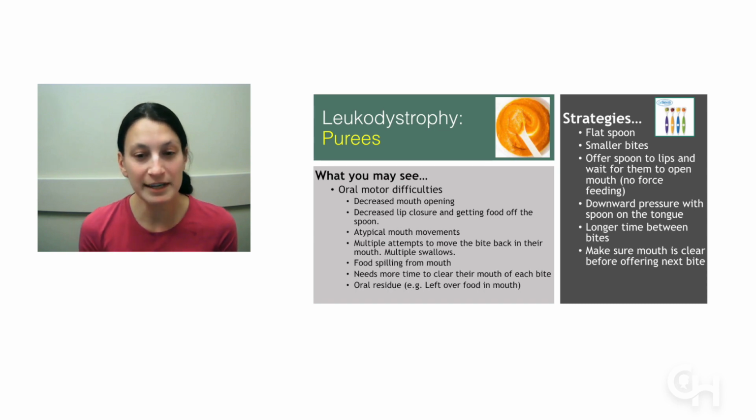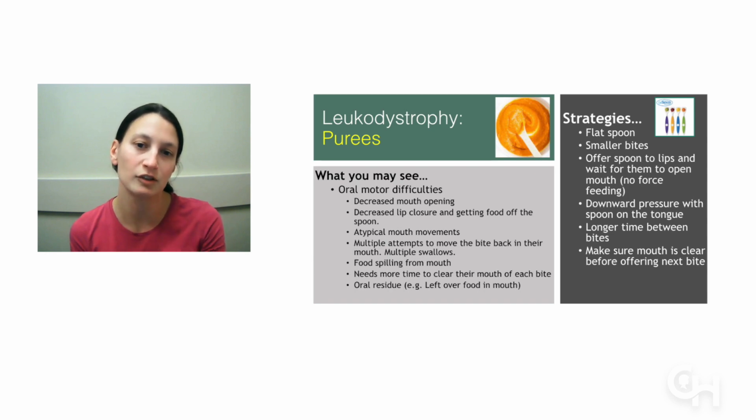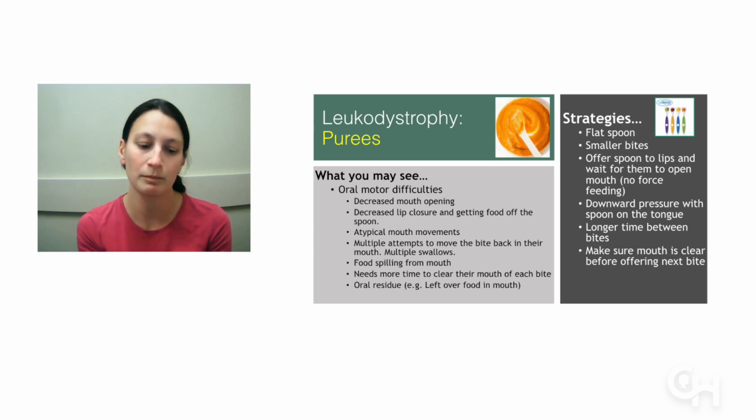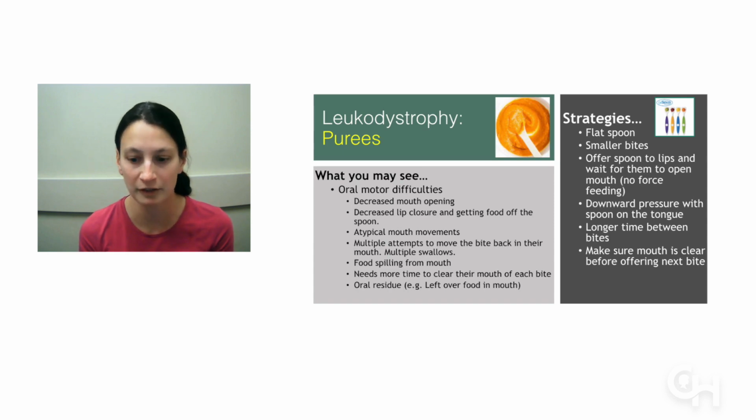You can also put some downward pressure using the underside of the spoon on the tongue surface and swiping up. This helps with clearance from the spoon, as well as hopefully getting a more typical transfer pattern of the bite from the front of the mouth to the back of the mouth. And then oftentimes it's just really important to slow down and give them enough time to clear their mouth before offering the next bite. Julianne is now going to discuss chewable solids.